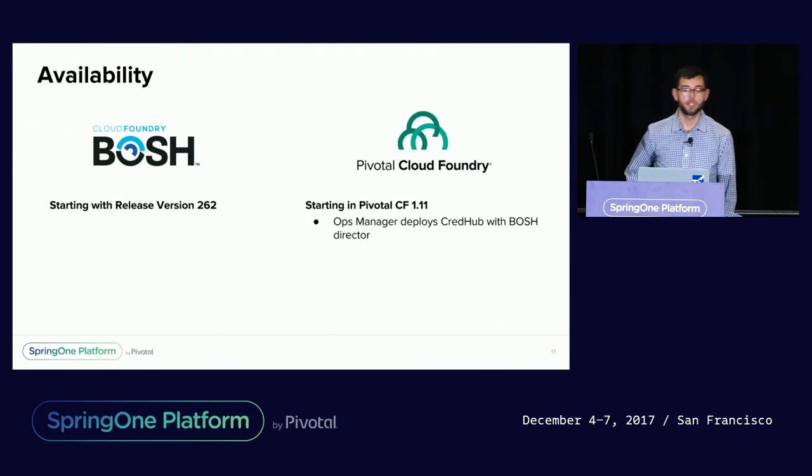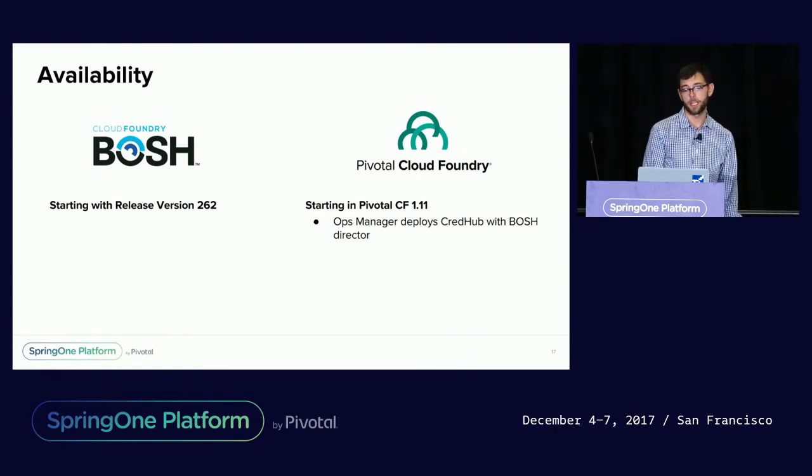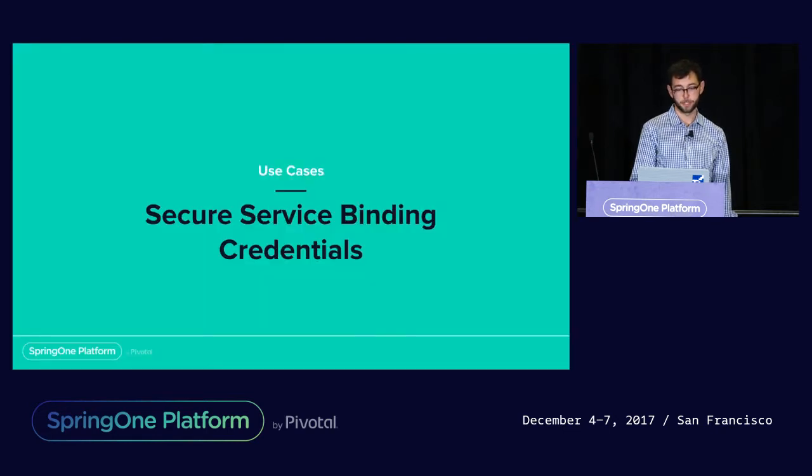So when is this available? Well, it's already available for you now. It was available starting in Bosch 262 on GitHub. In 262, Bosch introduced something called the config server, config service. And that config service, the only one really supported at this point is CredHub. So since then, Bosch has created that sort of abstraction, and CredHub is plugged in. And ever since PCF 1.11, CredHub is deployed with Bosch, actually on the Bosch Director VM. So if you ever go into the Ops Manager VM, you'll see that there's a CredHub service running on there with Bosch. And then we'll switch over here and focus more on the service binding credentials.